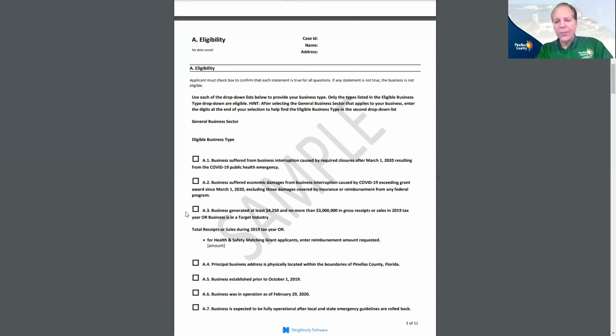The third box talks about this: for this program, you have to have at least $4,250 in gross receipts showing up on your business tax return related to business tax income for this business that you're applying.